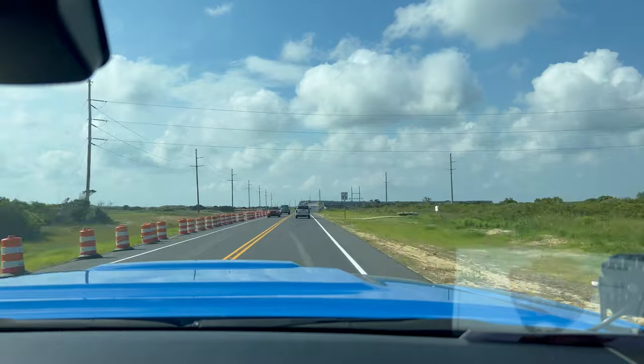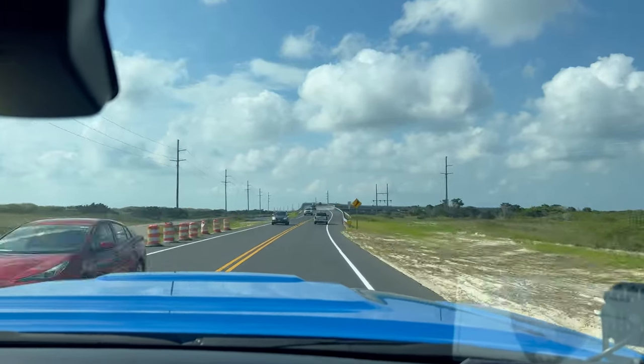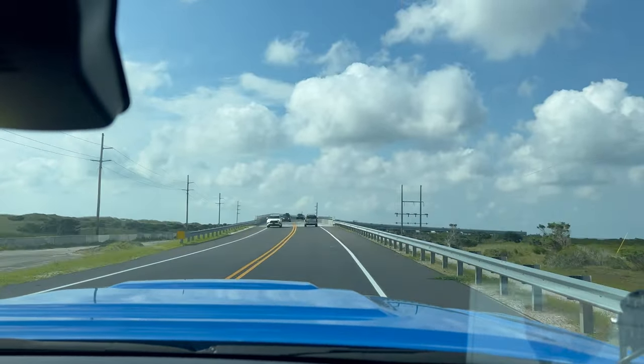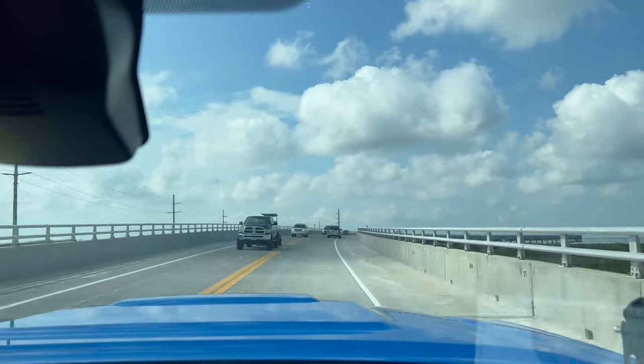Guys, so we're driving across this brand new bridge that opened up at Outer Banks. I don't know the name of it, but it just opened up yesterday. So this might be the first overland Tacoma to set tire on this bridge right now.